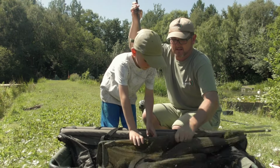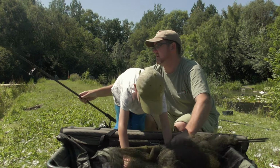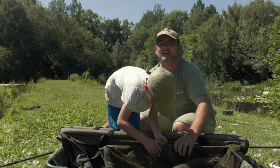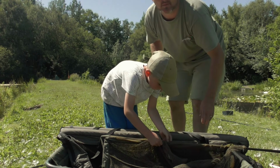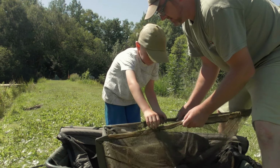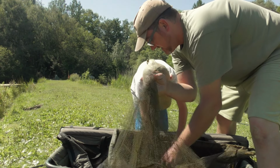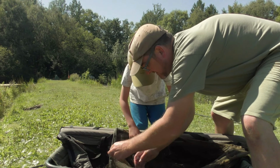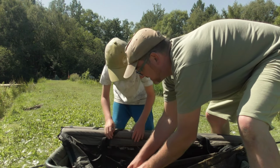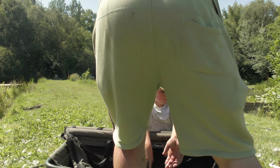Right, I think we've got one of the slightly bigger fish in here, but I'll just check we're recording. Yes. Right, let me get the hook up first. Don't put your hands in the way. Right, let's quickly weigh him. Let's open this up.